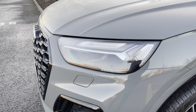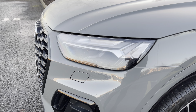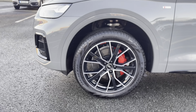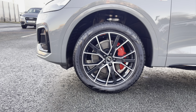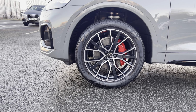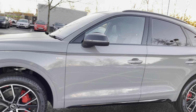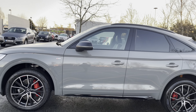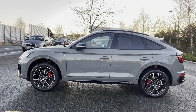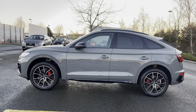As standard, this model does feature the matrix LED headlights with the dynamic front and rear indicators. We also have the stunning 20-inch 5-V-spoke design Audi Sport alloy wheels, and the Edition 1 specification does feature the red brake calipers as standard. The black styling pack has been fitted, and this contrasts really nicely against the stunning quantum grey solid paintwork.